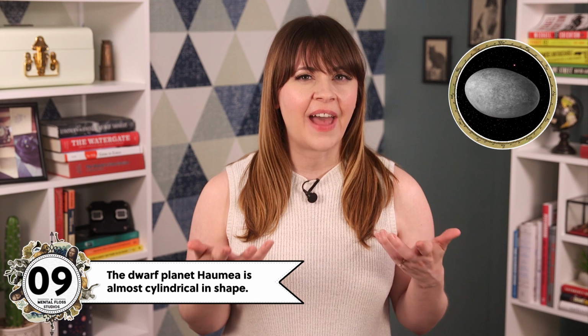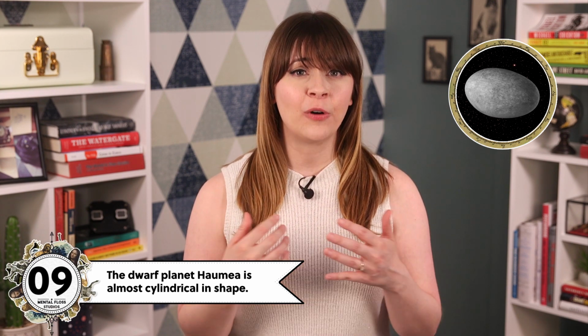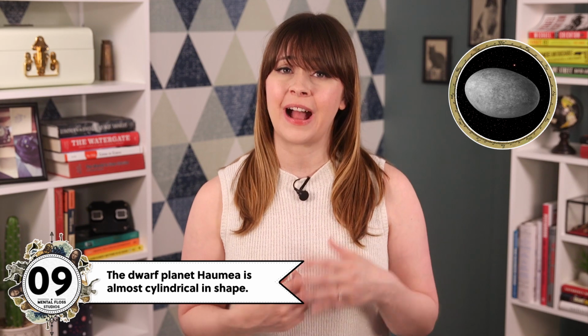Around the time that Eris was discovered, so was another dwarf planet, Haumea. It's a weird-looking place. It spins so fast that it's shaped like a football or plump cigar, as NASA describes it. Haumea completes a rotation in under 4 hours.